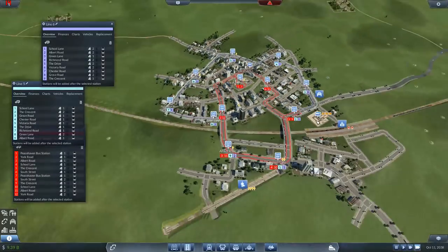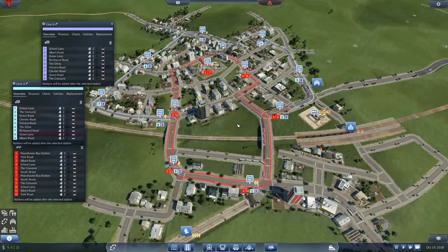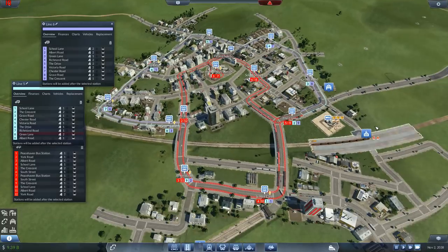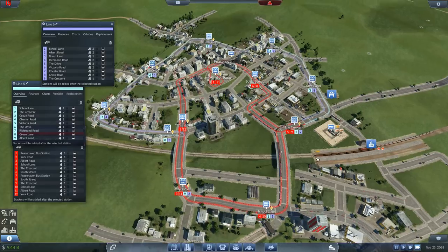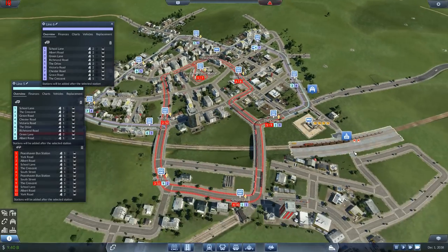So we've got a central route, which is going round here, and then back again. So it goes clockwise and anti-clockwise. And then we've got a clockwise route around there and an anti-clockwise route around the outside. And that should provide, I would have thought, pretty good connectivity. People can switch between these two stops pretty easily, like if they want to get from here into the center or something.